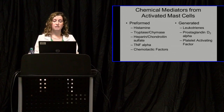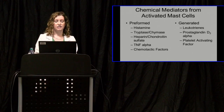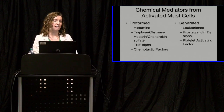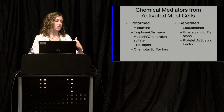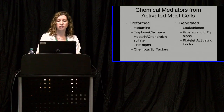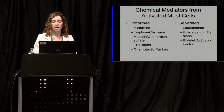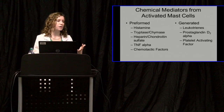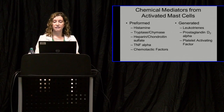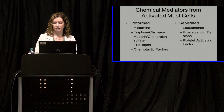Other things that are preformed and immediately released are heparin, TNF-alpha, which is an inflammatory cytokine, and other chemotactic factors. They attract other cells to come in, and it just amplifies the response. Things that are generated or made new are leukotrienes, again, other inflammatory mediators via a different allergy pathway in the body, prostaglandin D2-alpha, and platelet activating factor.